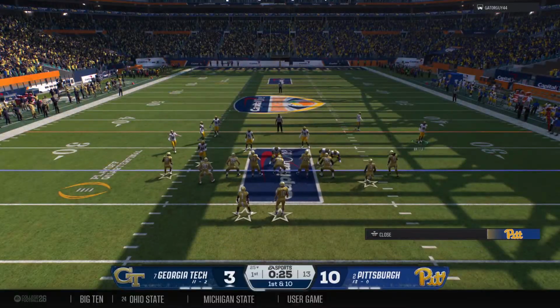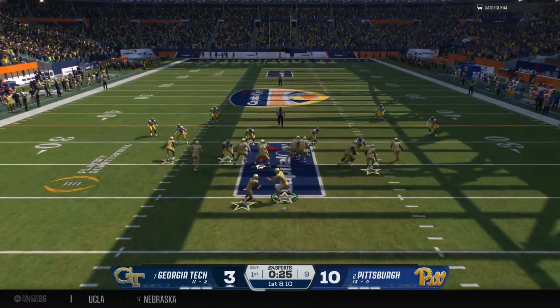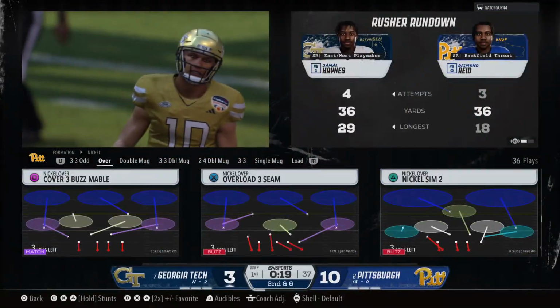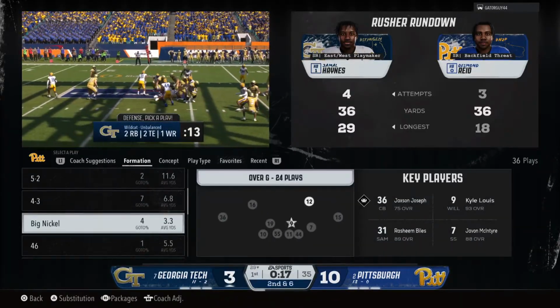First play of the drive now from the 25. Ball handed to the running back. The junior able to bring him down quickly. Hat on a hat up front. Good job opening up the holes. Anytime you get positive yards on first down, that's a win.